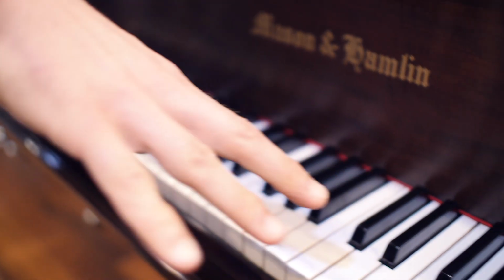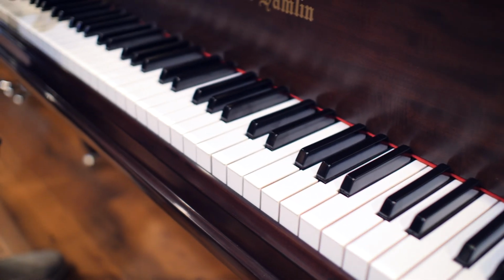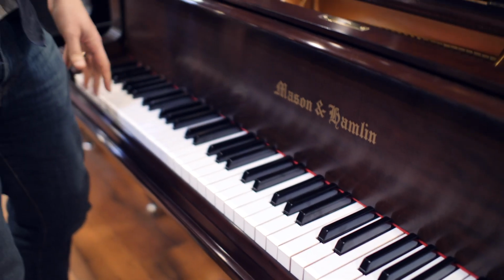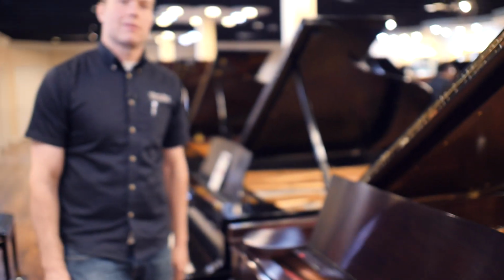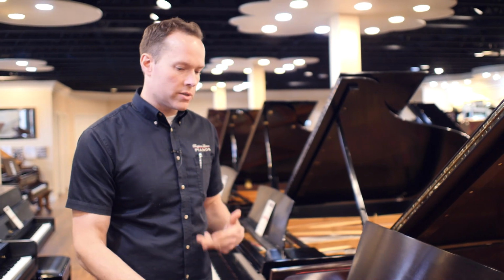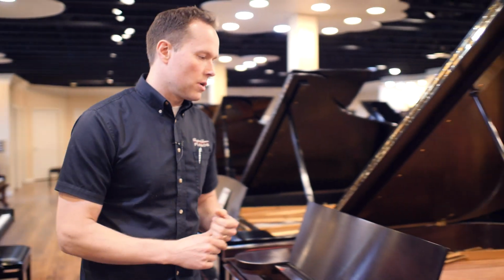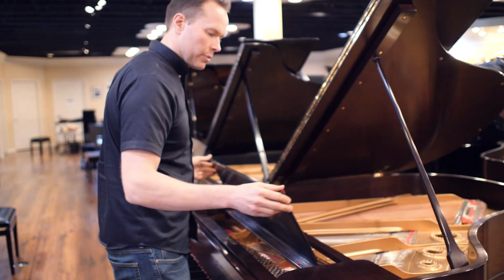The keys were redone. Originally, this piano did have ivory, as basically every piano in 1913 did, but again, like any piano that's 100 years old, the keys were in terrible condition, and so that had to be redone. So both the sharps and the white keys are replaced.